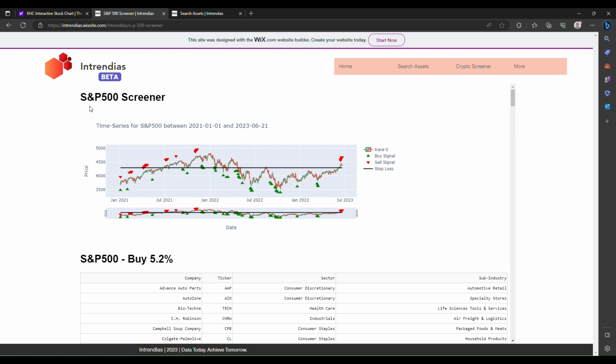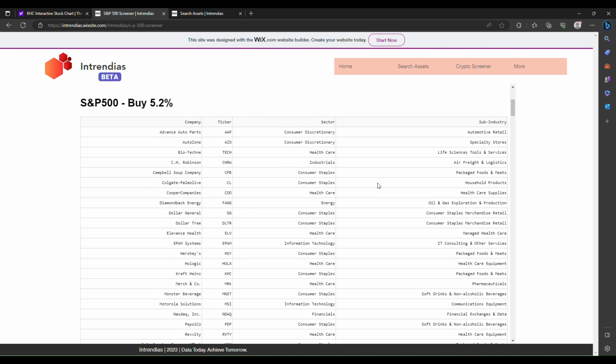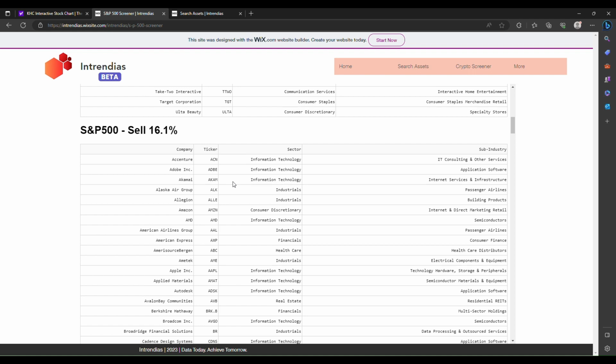What we have here is an S&P screener, and you could see buy and sell signals for the entire S&P 500. Currently, we're experiencing some sell signals. And if we scroll down to the S&P 500 buy table, we see Kraft Heinz as a buy, according to our Python algorithm. This algorithm takes some technical analysis into account, such as RSI, MACD, EMA lines, standard deviation, etc. Not only is there a buy table, but there's also sell table and hold tables.